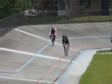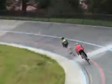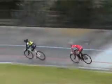The bell rings and Britt jumps out of the saddle and makes the move. Who picked that? Anyway, she's away. Danielle with the chase into the draft, coming up the back straight. Can Britt lift and hold her off? Danielle working hard, trying to come around the outside. Britt's got to hold the line around the corner.